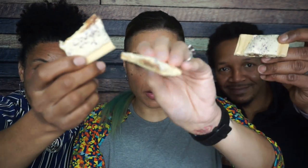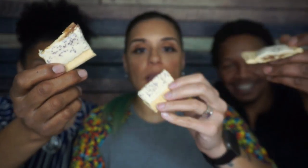So, blueberries are the magical fruit. No, those are beans. Okay.